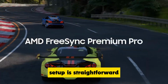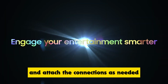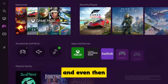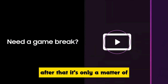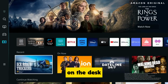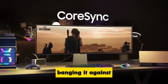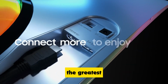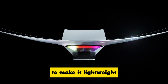Setup is straightforward since you simply insert the base into the monitor and attach the connections as needed. Unless you intend to wall mount the monitor, no tools are required, and even then, only one piece is required. After that, it's only a matter of moving everything around to fit properly on the desk. It can be tricky, but because of the build quality, it doesn't feel like banging it against anything will result in a fracture in the screen right away. It's one of the greatest ultra-wide monitors available, and it's composed of aluminum and plastic to make it lightweight.